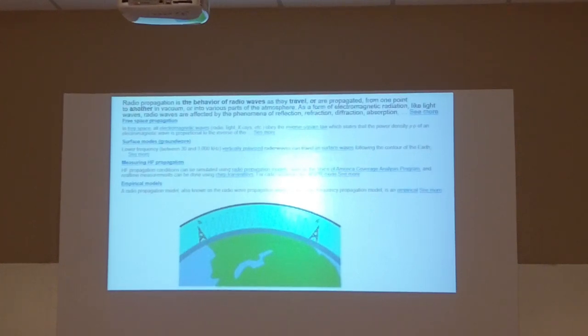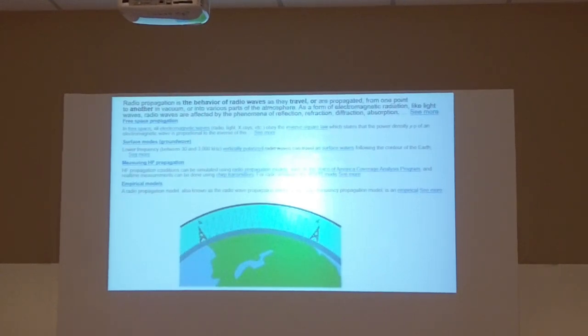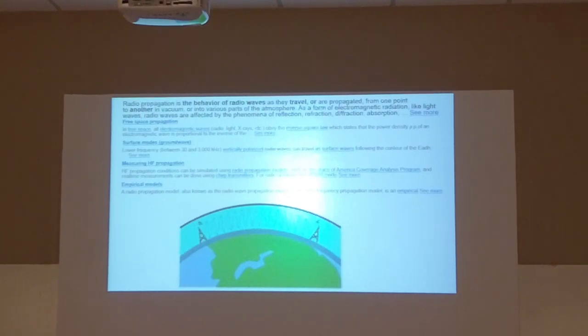But when you get past that, you get into the curvature of the earth and everything else, the radio waves have got to do something. This is how it works. Lower frequencies between 30 and 3,000 kilohertz travel as surface waves following the contour of the earth. That's our VHF low band. They just kind of follow the curvature of the earth until there's no signal to be seen.